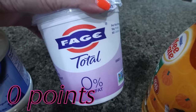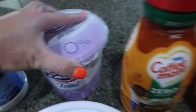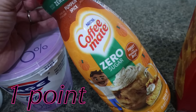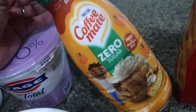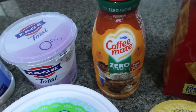And then I got some Fage 0% non-fat plain Greek yogurt. This is for a couple of recipes. And I was so excited to see the Zero Sugar Coffee Mate Pumpkin Spice. If you saw Wednesday's What I Eat in a Day, we did our first pumpkin spice moment with the pumpkin spice cold foam, and it was delicious, so I can't wait for this. And then, of course, I'll move on to my sugar-free peppermint mocha, which is my all-time favorite.